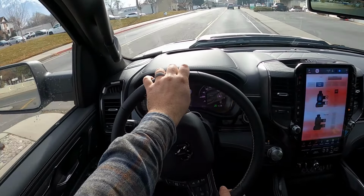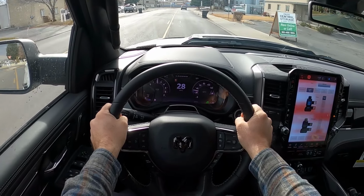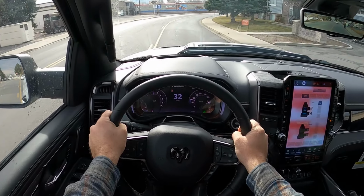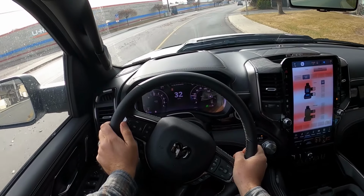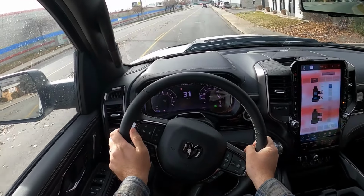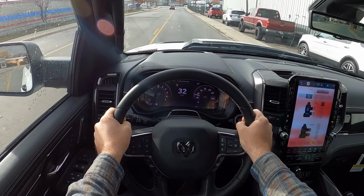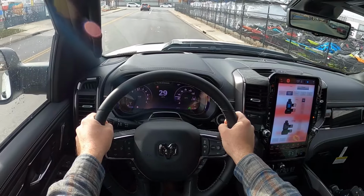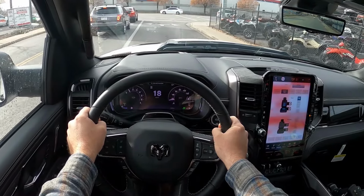Man, Ram's air suspension is so comfortable. It really smooths out all the little bumps in the road. You gotta remember, this has 22-inch wheels, which are gonna lead to a harsher ride. But the air suspension kind of negates all of that and adds some comfort on top of it. It's pretty impressive, actually.